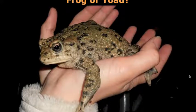And what we have here is a toad. So this is a western toad. And we know it's a toad because it has this bumpy skin. The toes aren't nearly as webbed as those frogs. And they also have these large parotoid glands, or poison glands, behind the head, which is a great way to deter predators because they taste quite bad.